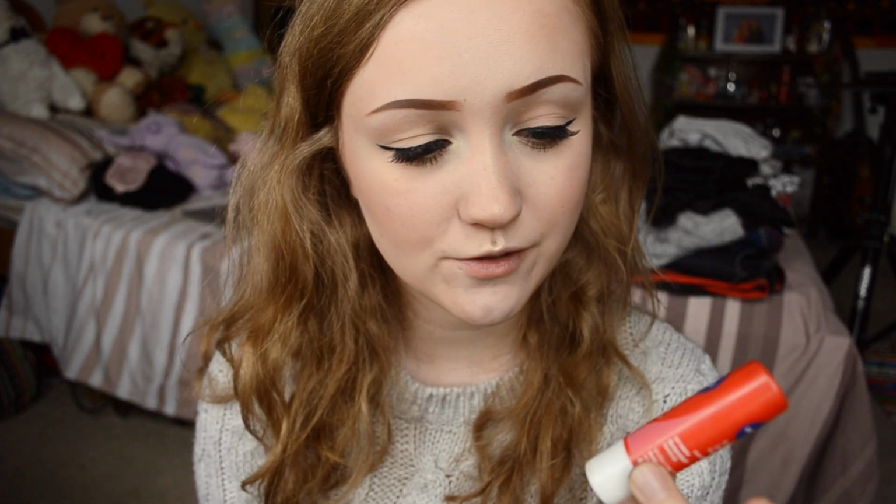and the last step will be to use this Nivea Fruity Shine Strawberry Lip Balm. That adds a tiny bit of colour to my lips and keeps them hydrated. And that is my makeup done. It's really basic, at least by my standards. Really basic, really easy, and really quick.